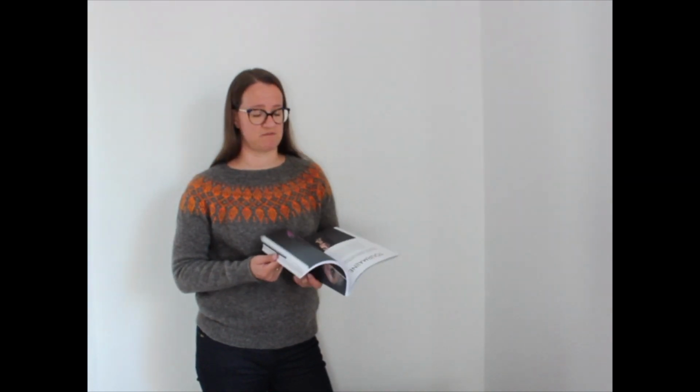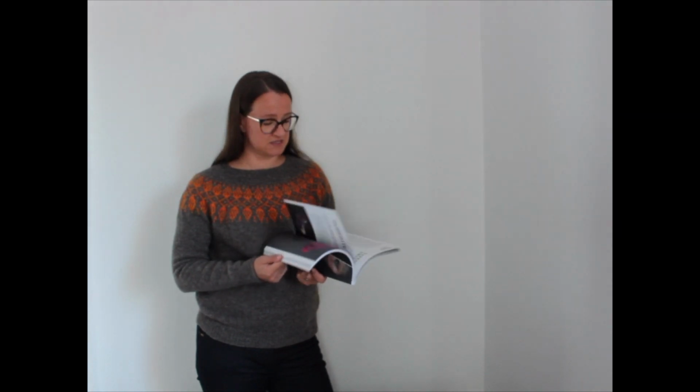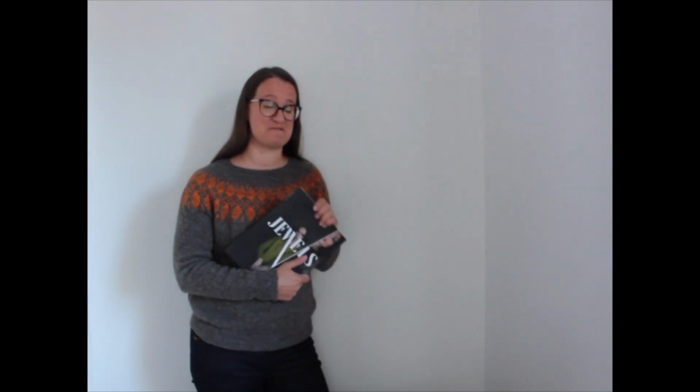I love this photography. It's so beautiful, and also the designs in this book. I just want to make all of them. So let's see if I get to design anything anymore before I have knitted everything in this book.